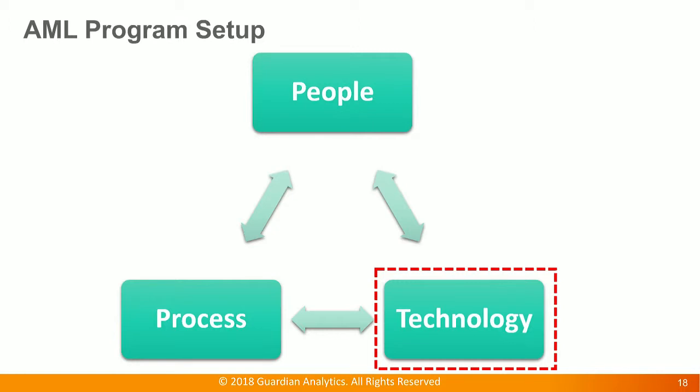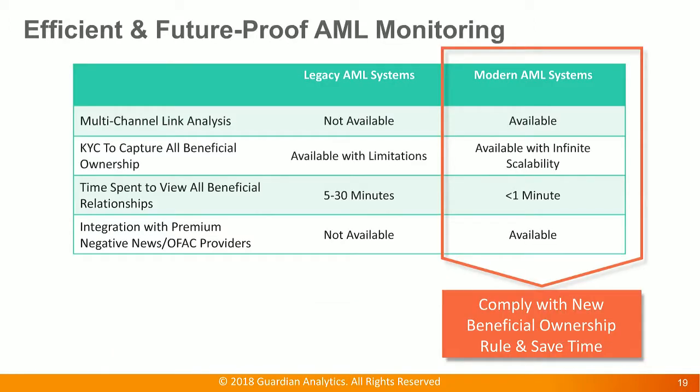Thanks, Renee. Now I'll talk about the technology side of the business and how it can help you comply with the new beneficial ownership rules. First, let's compare a legacy AML system with a modern AML system in terms of KYC and beneficial ownership. One of the key benefits of the most modern AML system is the multi-channel link analysis and how it can help investigators become more efficient at identifying beneficial ownership, thereby leveraging this technology to not increase the people count.